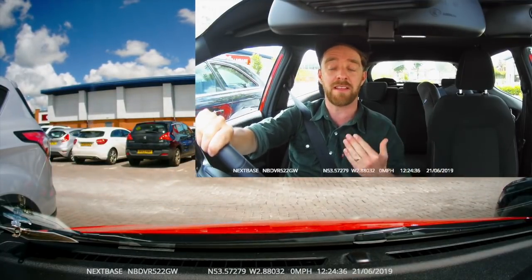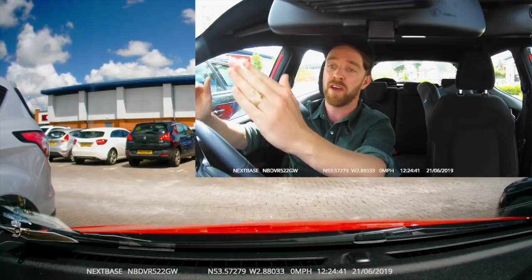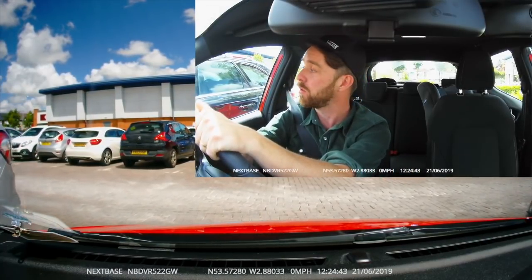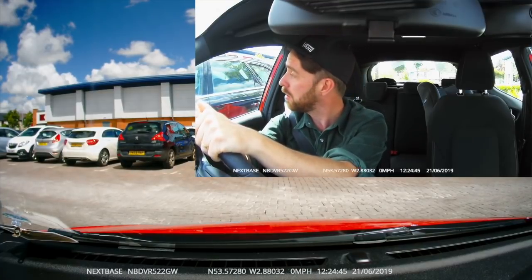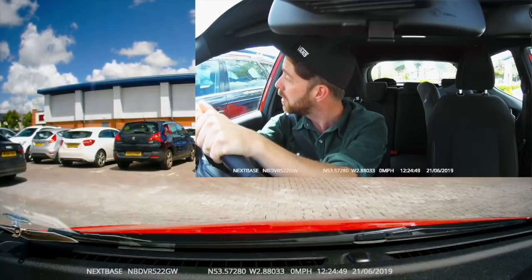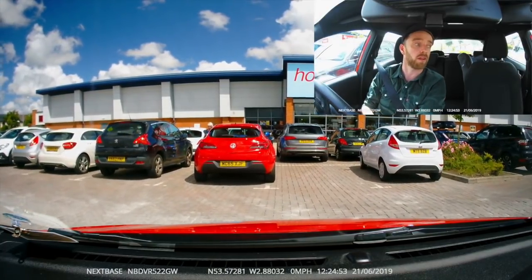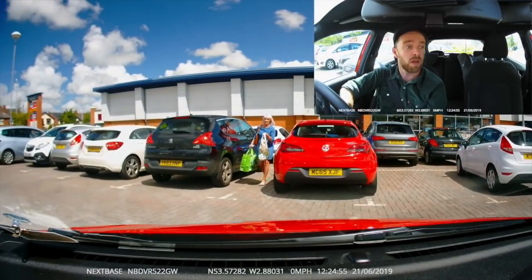So I'm reversed into this bay. I'm nice and neat in it, so when I can move off, I'm just moving off straight. I've got a good vision around all these horrible SUVs, and we can get out nice and safely. So let's work our way round.